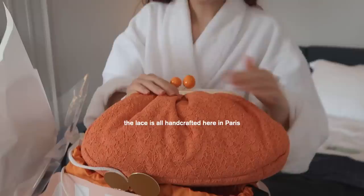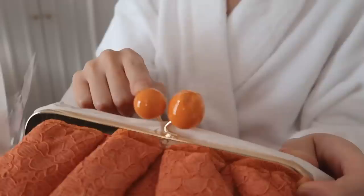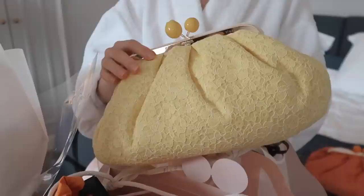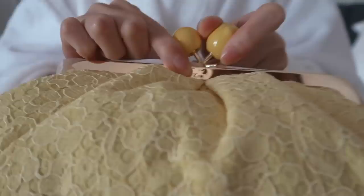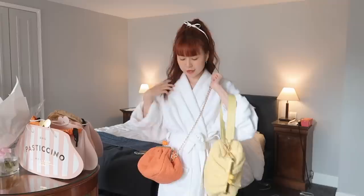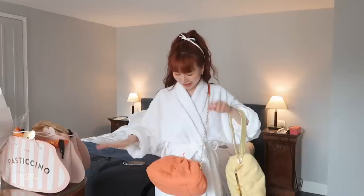Wow! So this lace is all handcrafted here in Paris. Even this handle, the ceramic ball, is handcrafted. And for all the pasticcino bag, you can put so many things inside. Wow! Oh my goodness! And look at that. There's a butterfly. Oh my god! It always comes with two straps. One is like a clutch, and the other one a crossbody bag. So two ways you can do it. Yes. Oh my god, sister, it goes with your hair color. It was meant to be. My god!